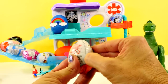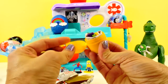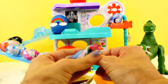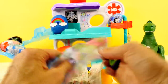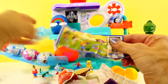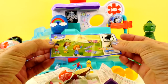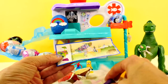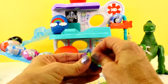Next up, a Kinder surprise egg. Oh, wow. I have opened lots of Kinder surprise eggs, and I don't think I've ever opened anything like this. It looks like maybe it's a kite or something. Let's take a look. Looks like something that you throw around in the air. Okay, so we take this purple and green apart and then snap the cloth through it.